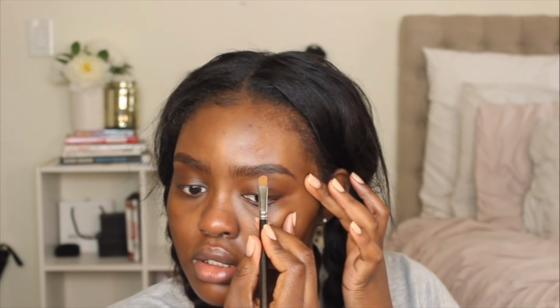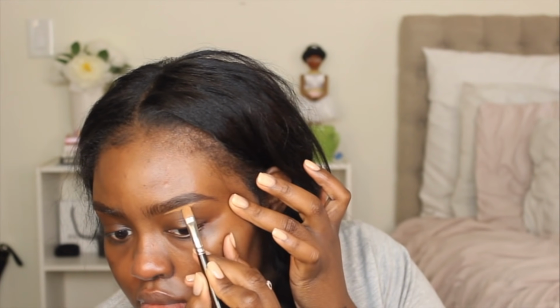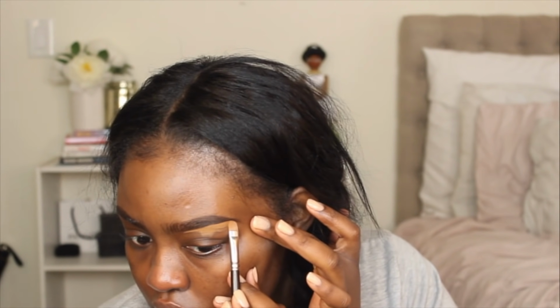Brows are done. Now I'm going to go ahead and carve them out. I'm using the NARS New Caledonia foundation, and I'm going to mix it with my Too Faced concealer in Chestnut. All right, so to carve out my brows, I'm using the 242 brush from MAC. And I'm just going to go right up under here and carve it out.